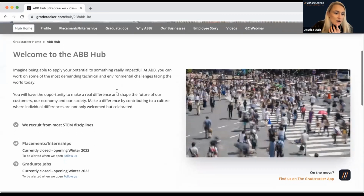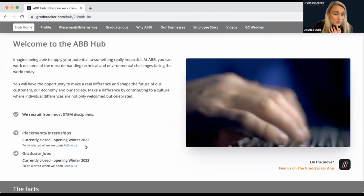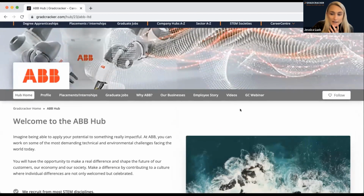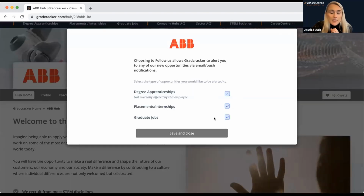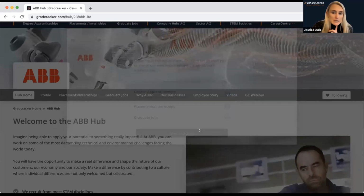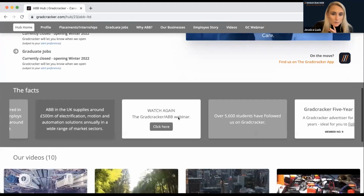At the moment, you can see they're actually closed and they're due to open soon. So one thing you can definitely do, and this is when the follow feature comes back into play, is follow that employer. And then as soon as they open in the next couple of weeks or months, we can be the first to let you know. But again, you can see everything you need to know about the company.